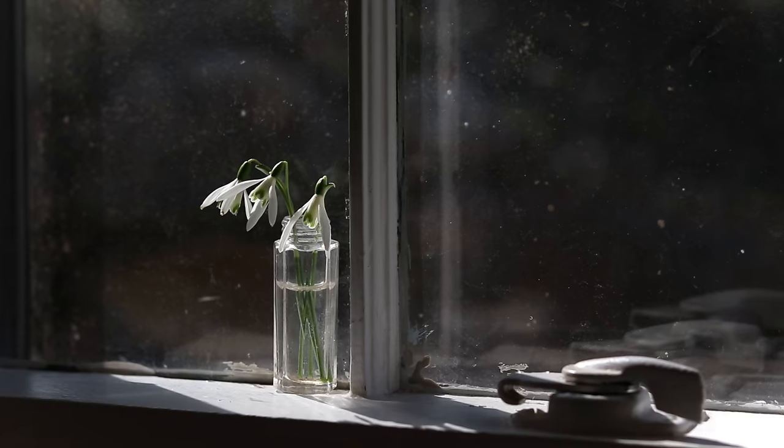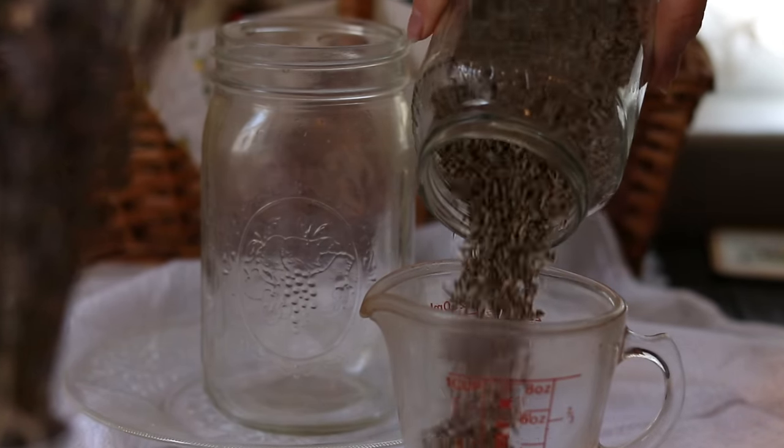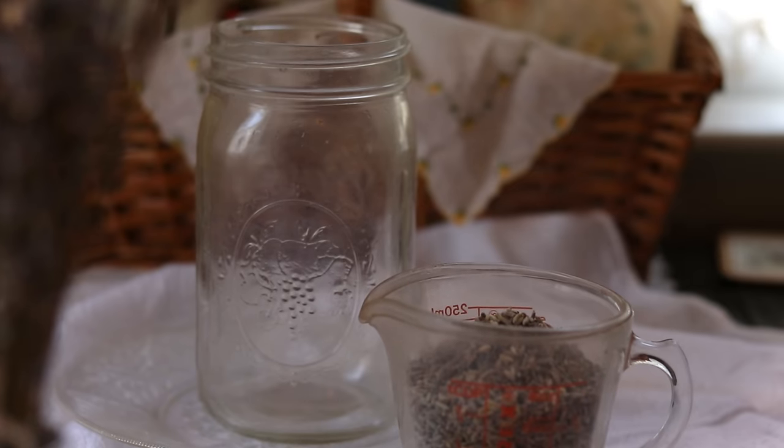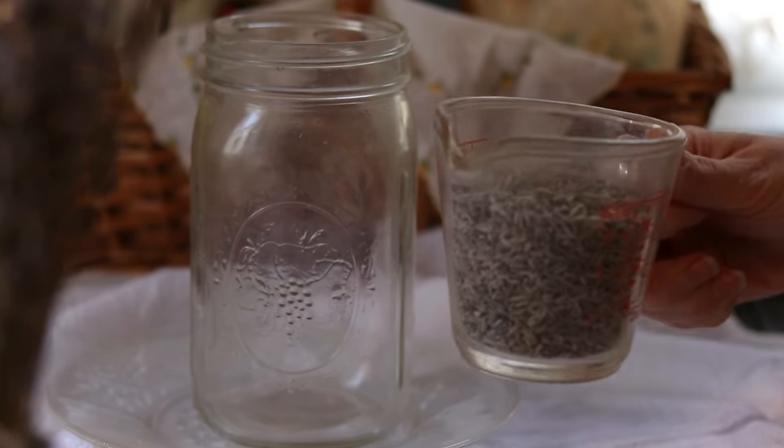To invite more light into our home, we know it's time to wash the windows. To inspire nature to fully awaken, we are making a homemade natural cleaning solution with dried lavender that truly leaves a wonderful spring fragrance for all the critters around the cottage to enjoy.